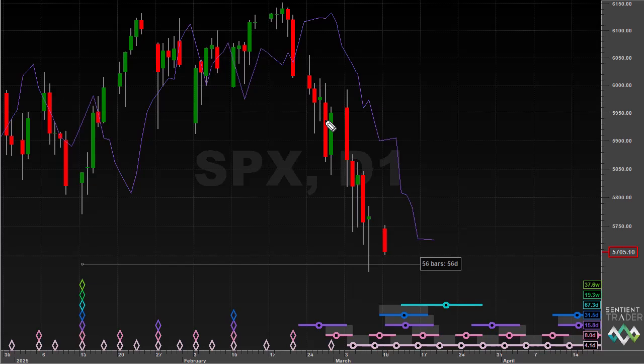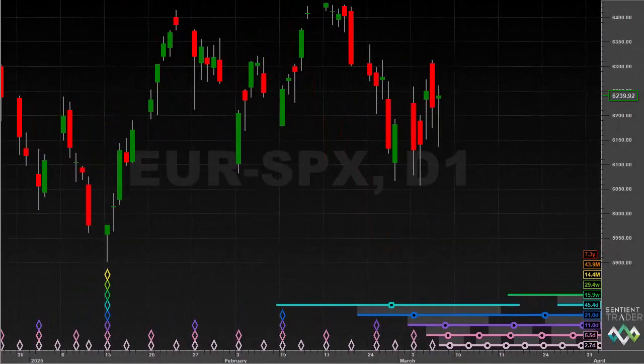When the value of the US dollar changes relative to other currencies, we get a more complex relationship between the shifts of value in the S&P 500 and the dollar compared to other currencies, which is why I like to track the value of the markets that I trade compared to other currencies and even other commodities. This is a chart of the S&P 500 valued not in dollars but in euros. I won't go into detail here because that would make this video much too long.